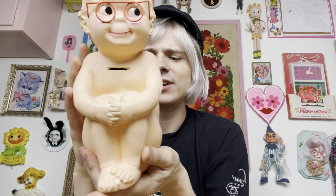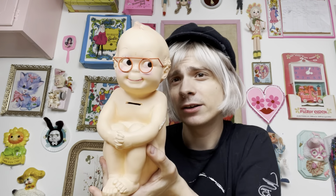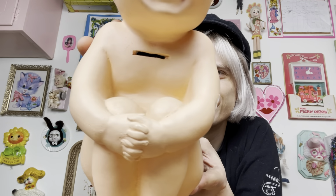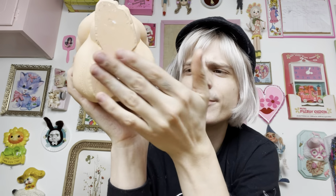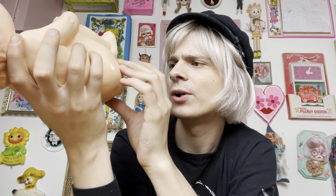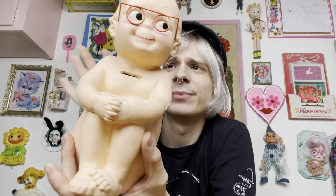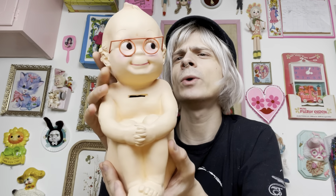Next, I thought I would show a more recent find. This is a Cupid bank. This guy is made out of chalkware. As you can see, you would put your little coins in his chest, and on the bottom, I think the cork fell inside of him, but you would get your coins out. I actually found him at an estate sale as well. Decided to keep on to him.